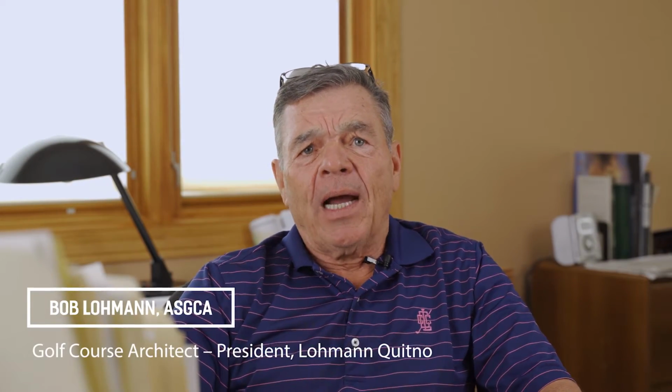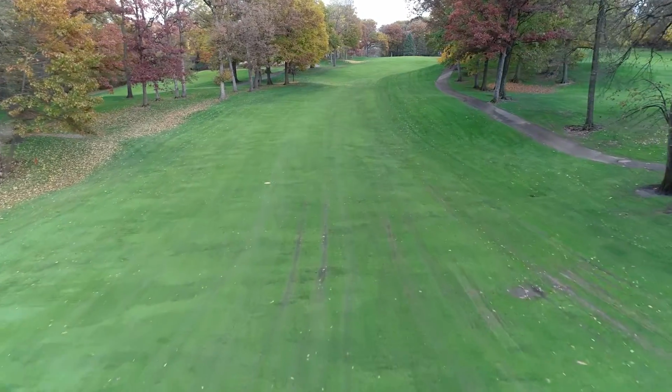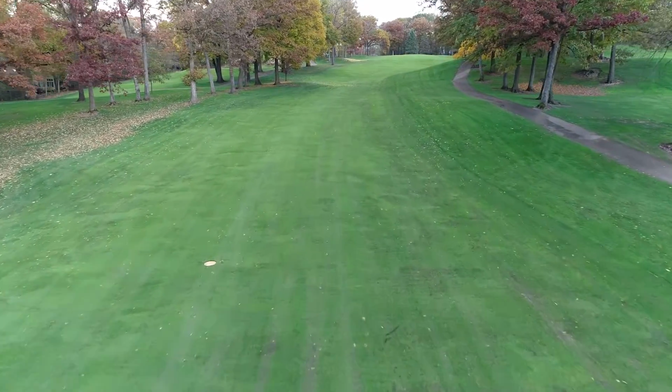When I first visited Abbey Springs 20-some years ago, I could see the property here is very special. This is what southern Wisconsin golf is all about. Rolling hills, mature hardwood forests, incredible views of Lake Geneva and the surrounding countryside. It's easy to understand why this place means so much to the members, and we appreciate that loyalty.